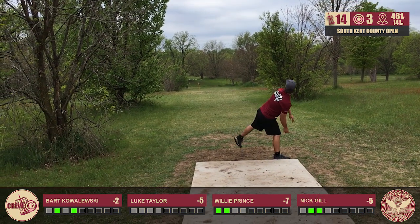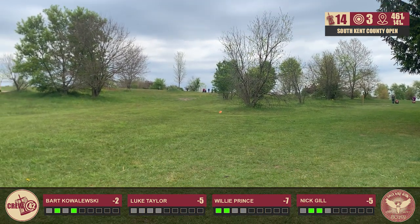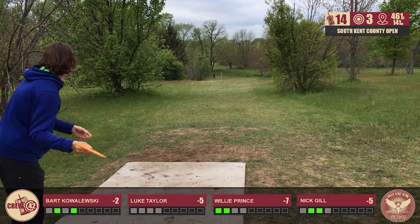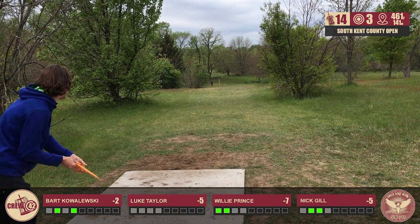After these guys throw, we'll talk about what the average is, because I'm curious to see what this is actually averaging at. Bart doing pretty much the one thing you don't want to do. And there's like a frame tunnel of those trees, as you can see. Yep. So you kind of want to ride that forehand fairway. I like this play.